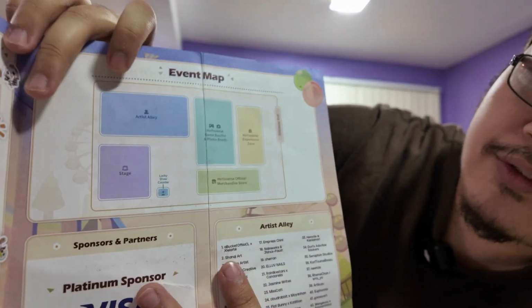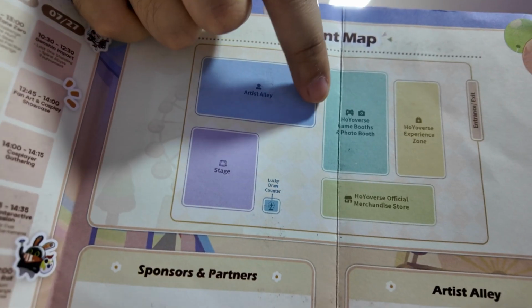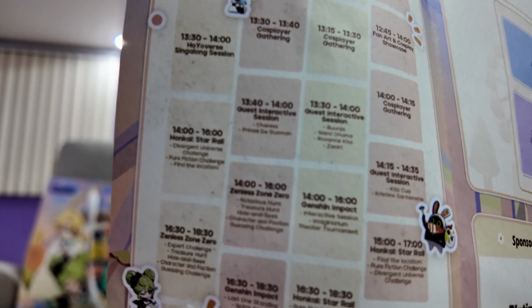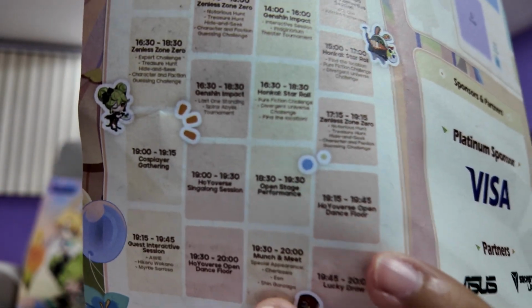This is where everything was, but let's be honest, it was very cramped. Everything was cramped, especially here. It was really, really cramped. Then there's also the schedule over here. I wasn't really able to get everything or experience everything, but I experienced the majority of Saturday.